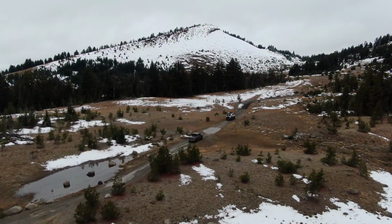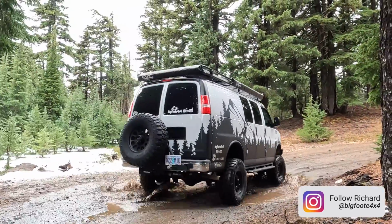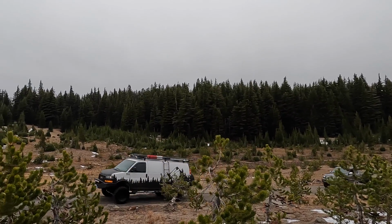While it's set up to be a go-anywhere van, it's also very livable inside. Richard, the face behind Bigfoot 4x4, is retired but picks up shifts at his old job in Portland, Oregon, 3 hours away from where he now lives, and is able to live in the van for days at a time on the streets of Portland.